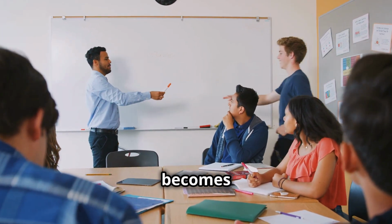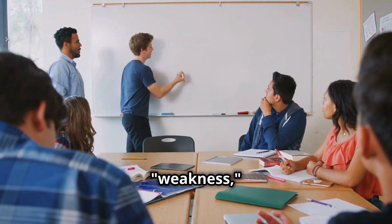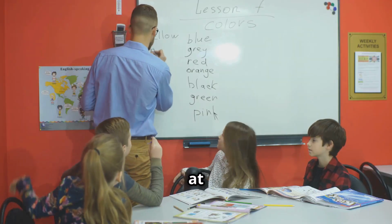For example, dark becomes darkness, describing the state of being dark. Weak becomes weakness, describing the state of being weak. This transformation allows us to communicate more effectively and precisely. Let's look at more examples.